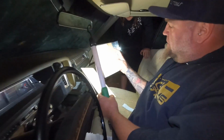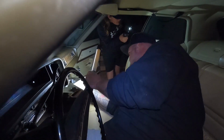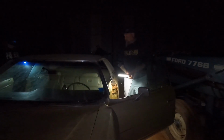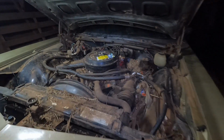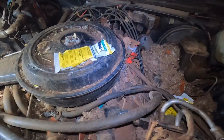These are all the papers from when they bought the car new. Look at the backseat. I know, it's nice. The only thing that's gonna suck is getting the keys out. Well, it doesn't matter, we can worry about that later. The ignition key and the trunk key are two different ones. We can worry about the ignition key. Oh, yeah. They've made their home. They sure have.